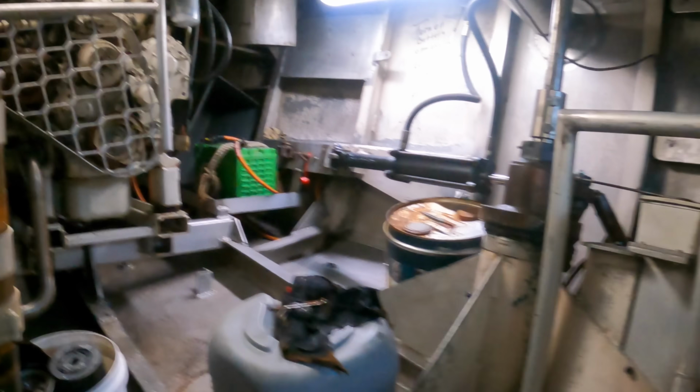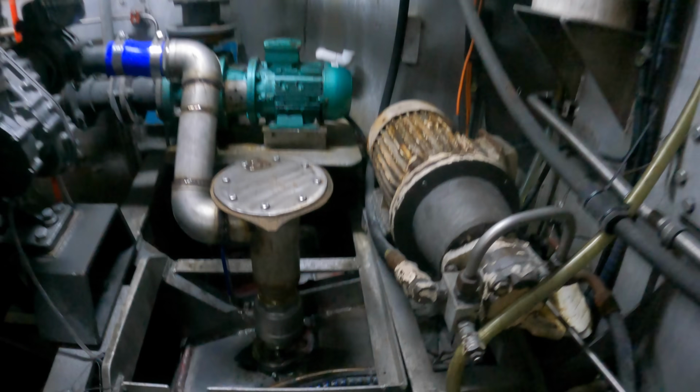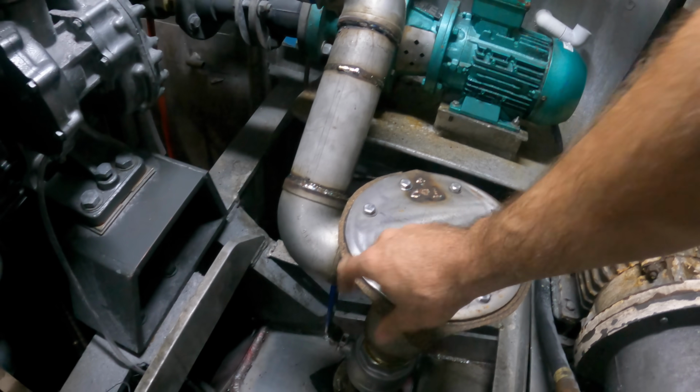Well, maybe we'll find out when we put it in. We'll just put the new seat for the Yanmar. Nice and big, piped all of that in. And you put this lid on top so that if you have any dramas, you just take this off and clean it out.